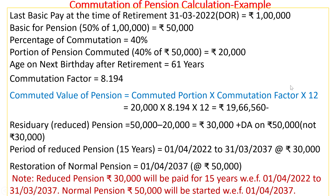Here this is very important, as far as this DA is on the original pension. And now we will come to the part: commutation of pension, yes or no, which is beneficial? Whether you have to say yes to commutation of pension at the time of retirement or no to the commutation of pension at the time of retirement, which is beneficial.